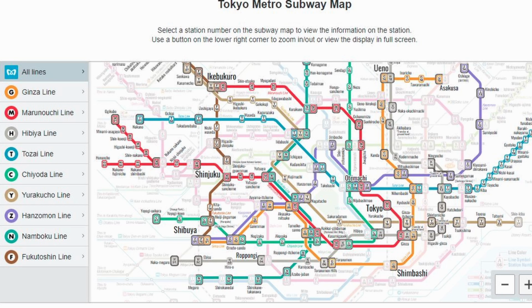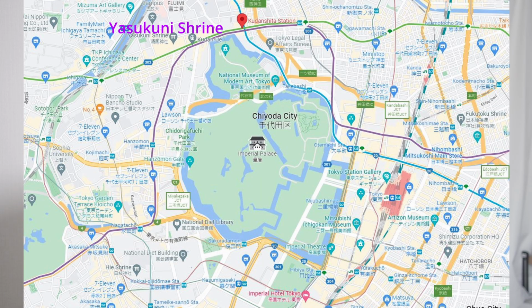And Kudanshita is, how should I say it, a really ironic area, because it is famous for the Yasukuni Shrine, the most controversial shrine in Japan, which you guys probably know is the shrine that worships the war criminals of Japan. So I never go there.